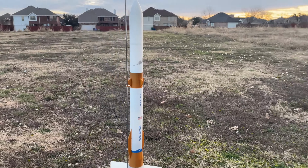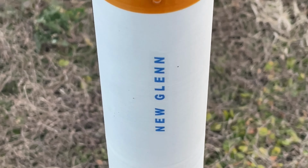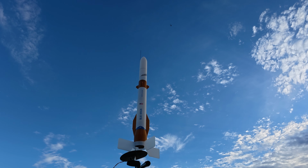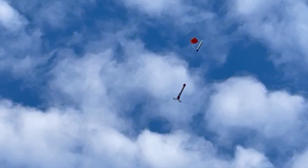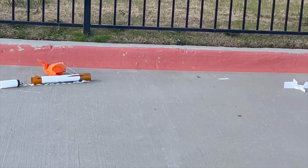Ten, 9, 8, 7, 6, 5, 4, 3, 2, 1. Liftoff. MaxQ. We have separation. Recovery system failure. Vehicle has been lost.